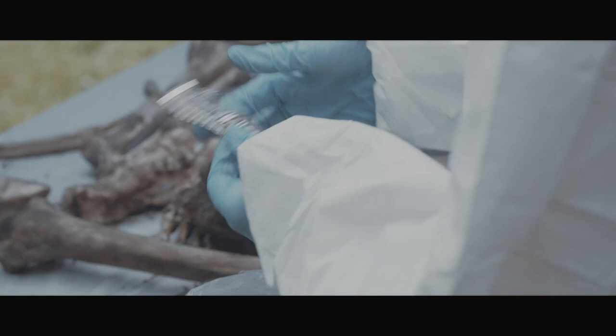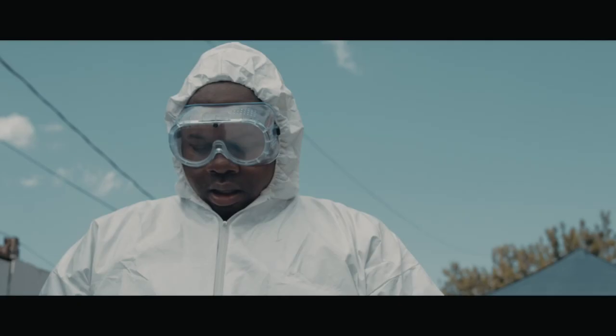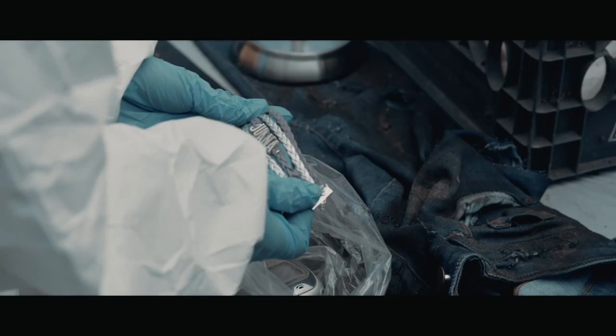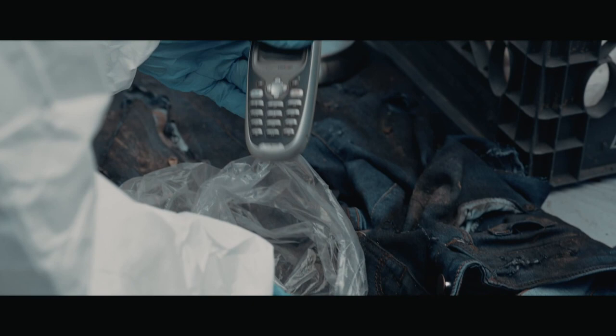Silver bracelet. Was this on her or found near her? Found on her. There might be a recorded 911 message on that phone if we can just get it to turn on.